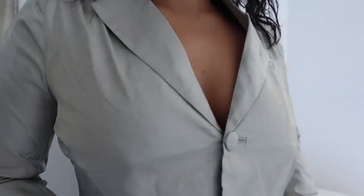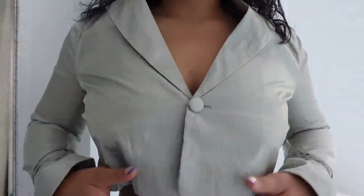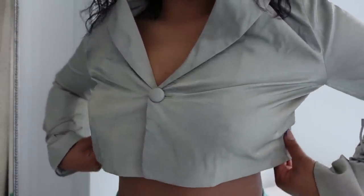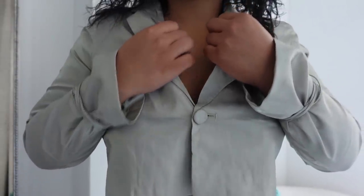So the last item I picked up is this blazer-like crop top. It's a metallic green color in person. It's very pretty. It's not giving that on camera. And this is giving me, I'm not doing too much, but I'm still that girl. So I definitely had to add this to my closet.